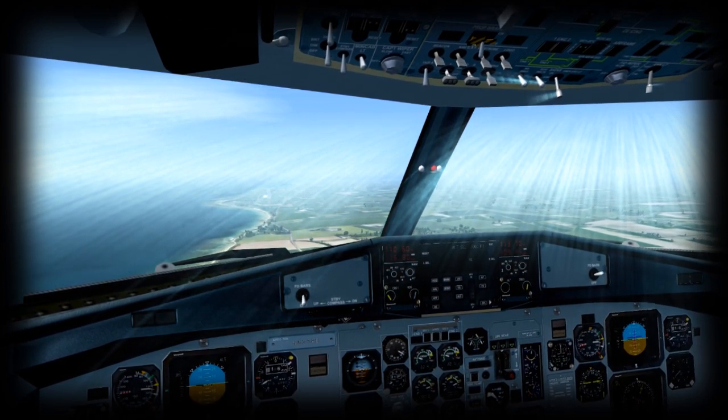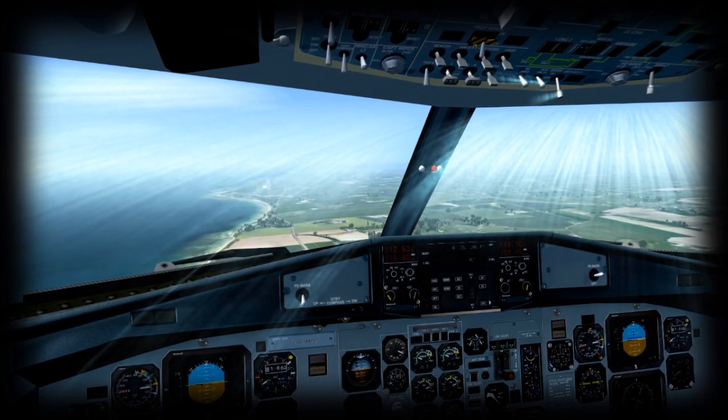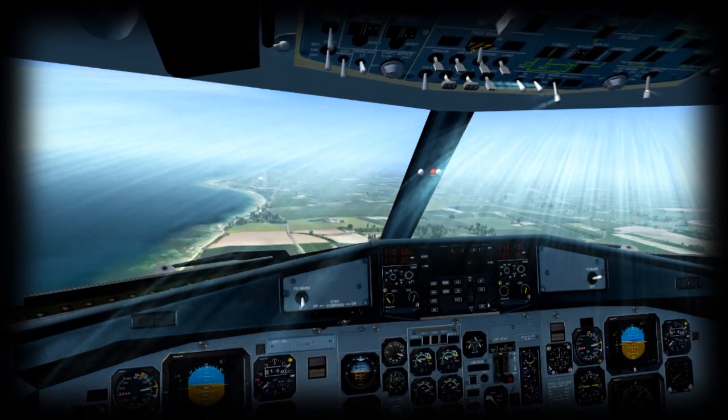Golf, hold short of runway 22 right. Left the golf, hold short 22 right, thank you, number 169. Delta 140 with you for 22 left.